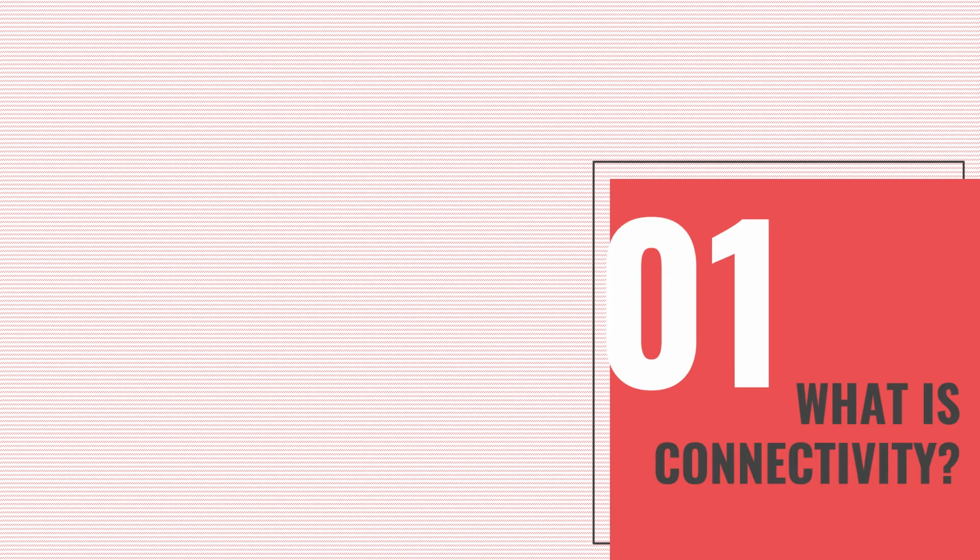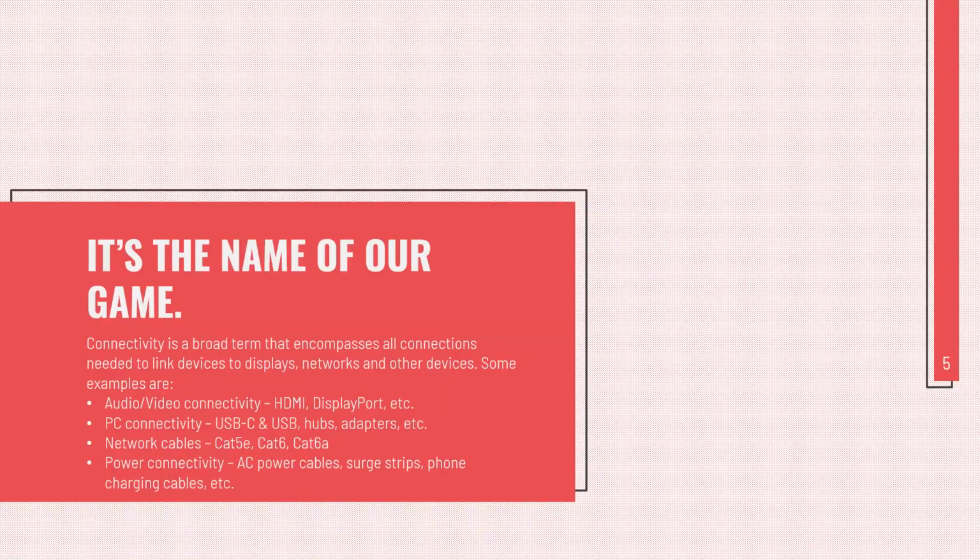So, what is connectivity? Connectivity can be a cable, a docking station, an adapter, an Ethernet cable. It's the stuff between your laptop and your monitor, your projector and the screen, your phone and the wall. You know, that thing that seems irrelevant until you hop on an airplane to visit a friend and realize you forgot your charging cable? We've all been there.